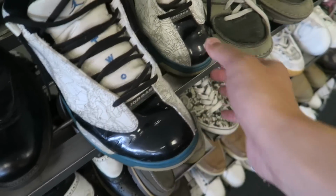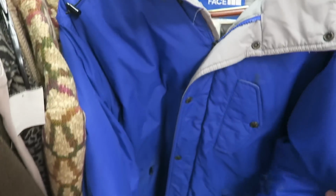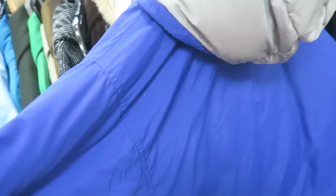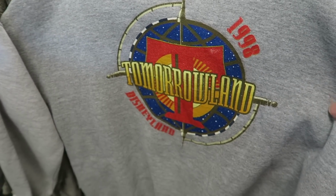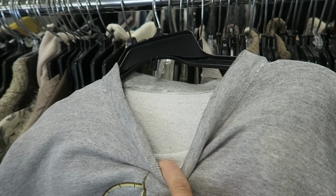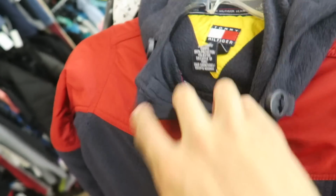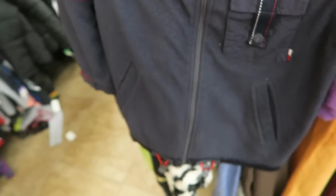Got these Dub Zeros, super beat. And they got some Prestos right here, the slip-ons. Got this North Face jacket, but it doesn't really have anything on it. We got this vintage Tomorrowland Disney crew neck, but look at the neck. Bacon. Pretty beat Air Force Ones, red and gray. Vintage Tommy Hilfiger jacket, size 6, for little kids.